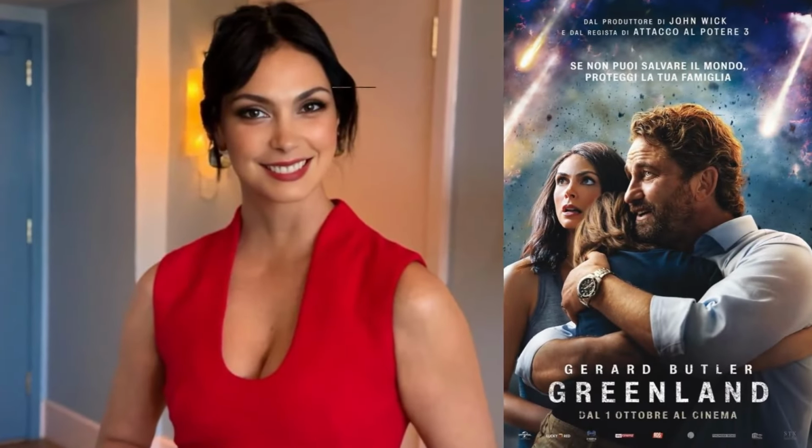And this is where the movie gets really interesting. It's no longer about the comet. It's about finding each other again. The story splits into two parallel narratives. John is out on the road, trying to navigate a crumbling world. He's not a superhero. He's not armed to the teeth. He's just a father who's terrified.